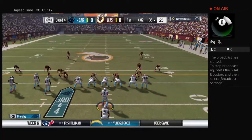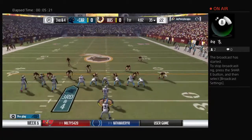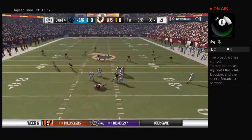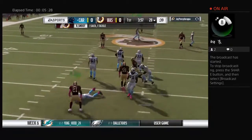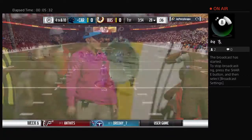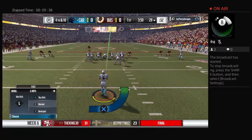Looking to jam the receivers at the line here. Press coverage look defensively. And it looks like we've got a dime set here defensively, 6 DBs in the game. And they get to Newton and take him down for the sack. And the defense coming through on 3rd down. A loss of 7 to bring up 4th.